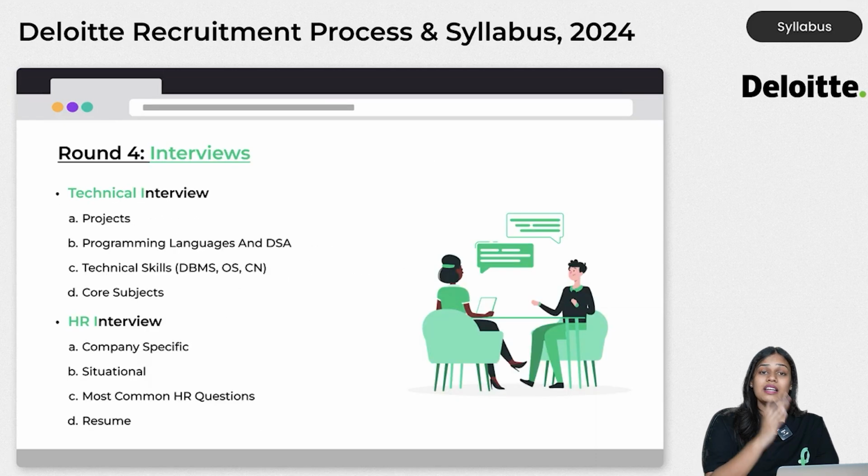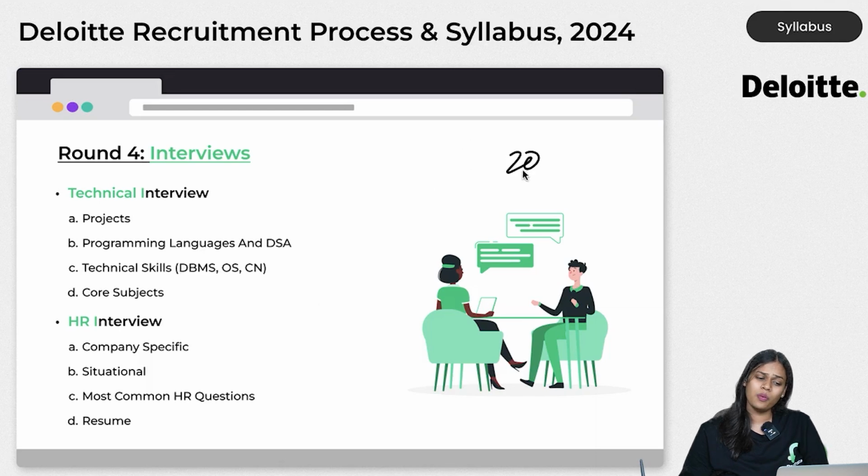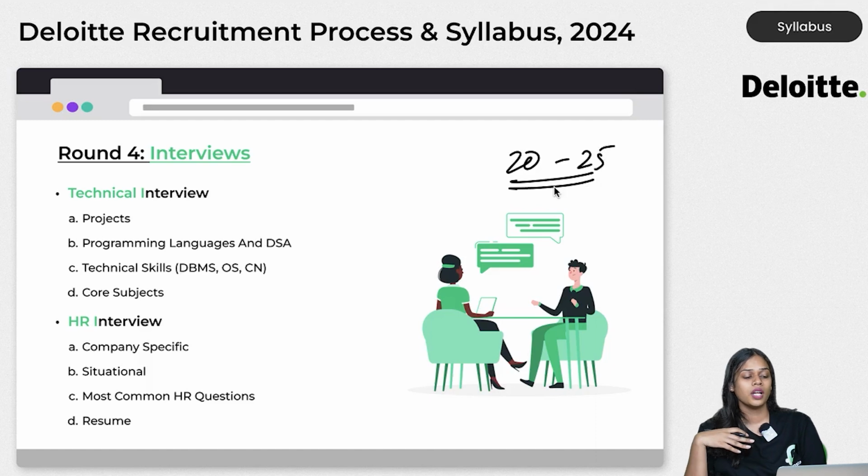Finally, moving towards the last round, which is the interview round. So what do we have for the interview? It's a basic, technical, and HR interview round. All right, so you start off with the technical interview first, and then you move towards the HR interview. The time basically is going to be around, let's say, 20 to 25 minutes. It is not going to extend beyond the time limit.